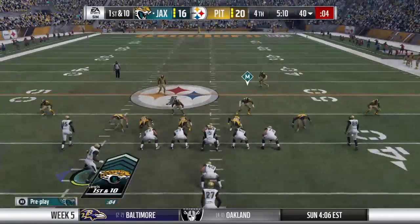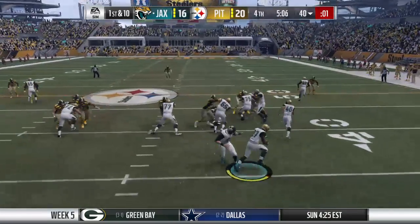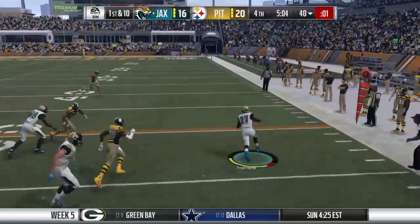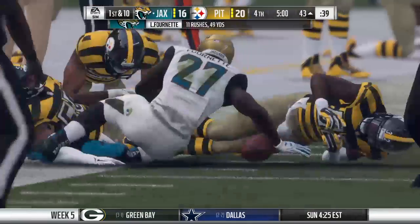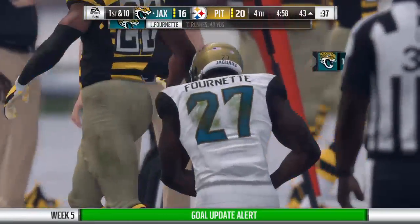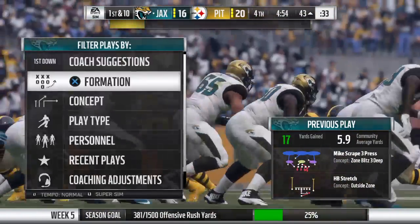The tight end in motion right. They keep it with Fournette on first down. They find some open field here, and he's taking it across midfield and inside the 45. A Jacksonville first down on a pickup of 17.